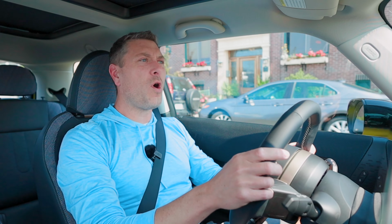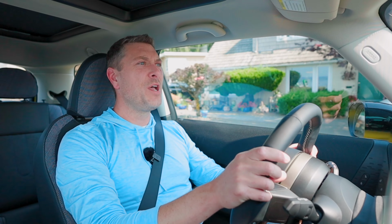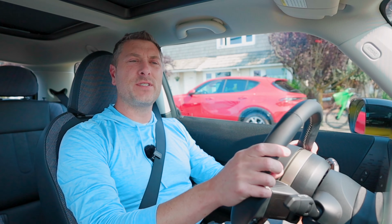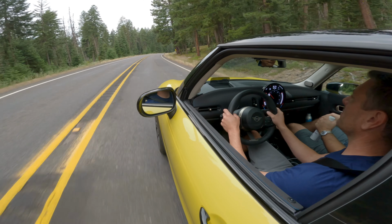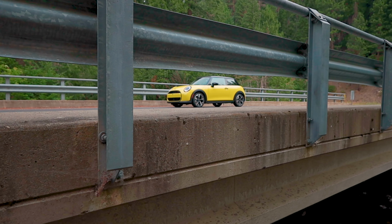Now, the final leg of this road trip took us from central Washington up over the Cascade Range, past Mount Rainier, and dropped us down into Seattle through some of the best winding roads in the Pacific Northwest. And that gave me a great opportunity to test out this Mini Cooper S on some exciting mountain roads.